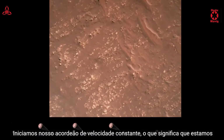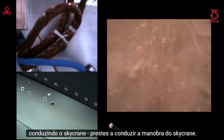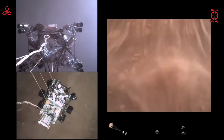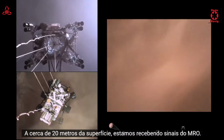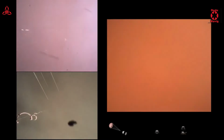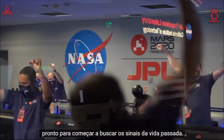We have started our constant velocity accordion, which means we are about to conduct the sky crane maneuver. Sky crane maneuver has started, about 20 meters off the surface. We're getting signals from MRO. Tango Delta. Touchdown confirmed. Perseverance safely on the surface of Mars, ready to begin seeking the signs of past life.